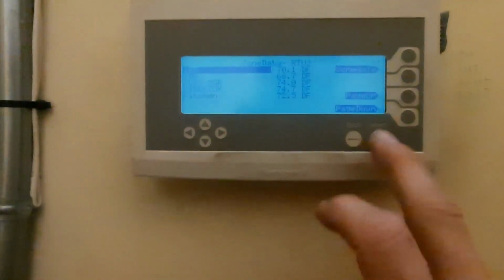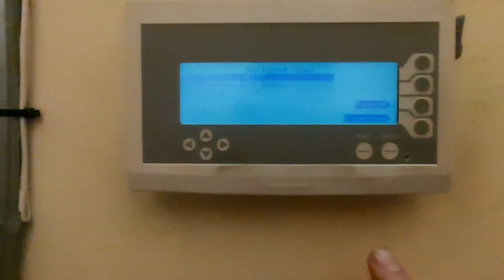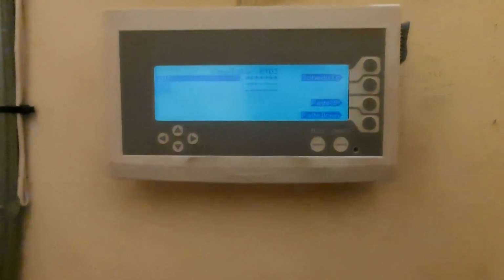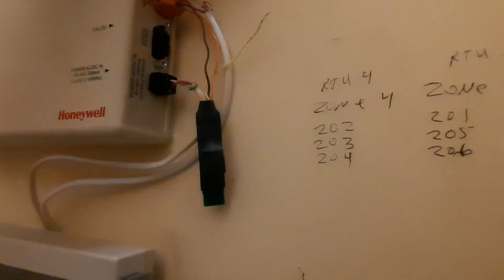I always skip the controls, guys. Go straight to the mechanical stuff because it's easier, and most of the time it's not the controls. These are old controls though. So let's see what I can find on this. We should be getting temperatures there, and I might have to call for some help on this one. It's a LON network. I don't remember the last time I've ever messed with this or connected to it, if I've connected to it. But I've got some resources I can use if I need to. Let's see about these zone temperatures.